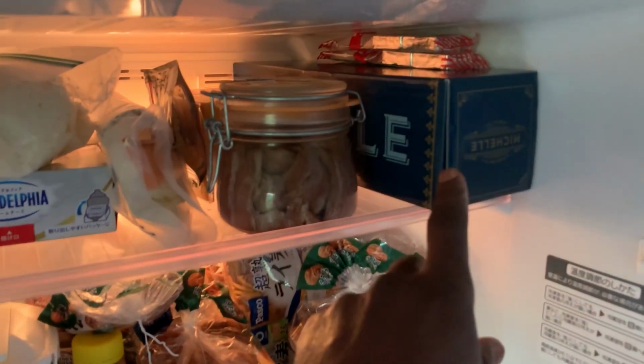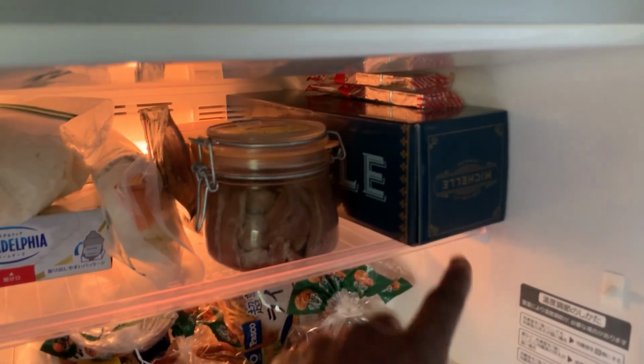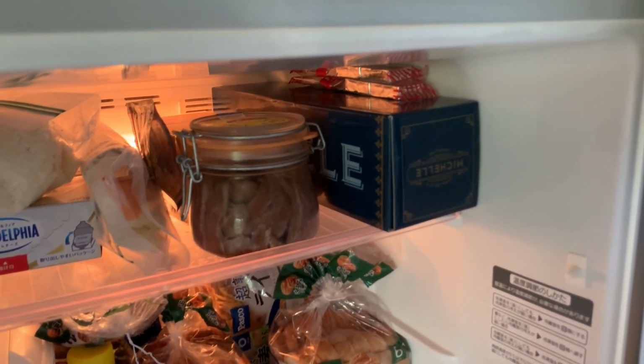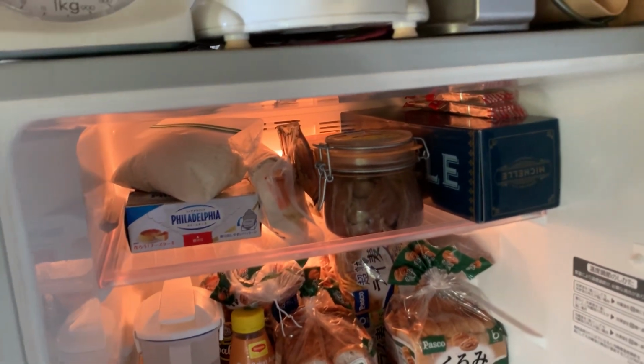And I don't drink alcohol, but I've had this here for more than a year from back when I did drink alcohol. I have no desire to drink alcohol, but I don't just want to throw it away. Maybe I'll give it away one day.